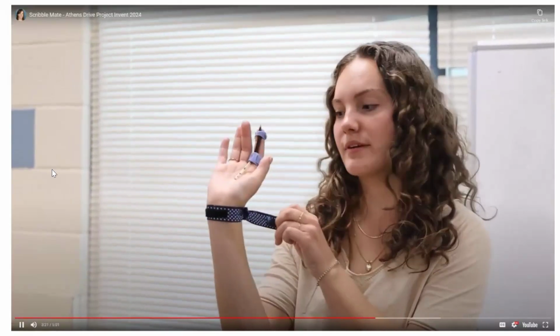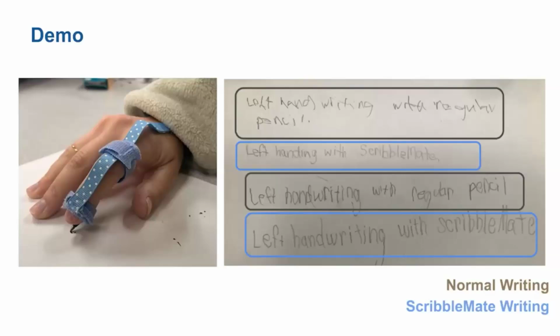Scribblemate features a bendable pen for ease of use, a refillable ink cartridge for reusability, as well as an adjustable strap so that it fits all. With curiosity towards Scribblemate's effectiveness, we tested it out on our left hands. Our whole group is right-handed, and as you can see, Scribblemate tremendously improved our left-hand handwriting when compared to a regular pencil.